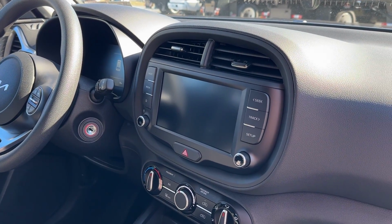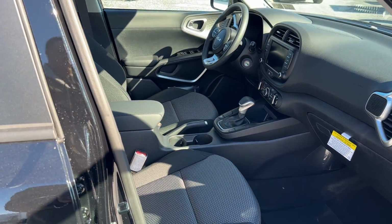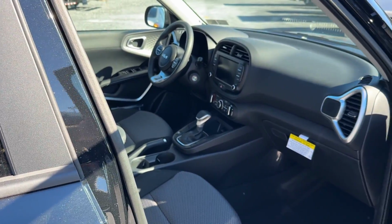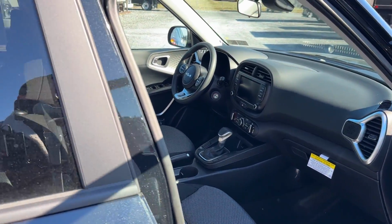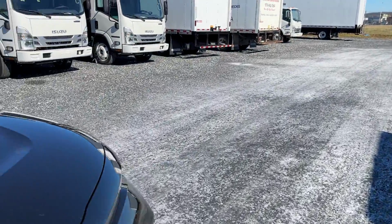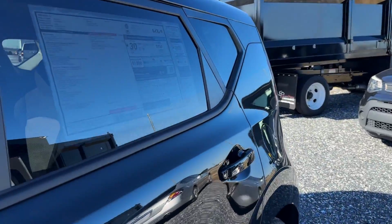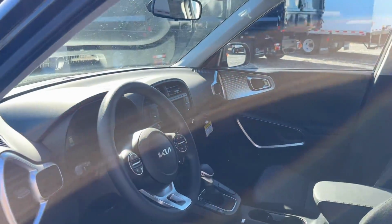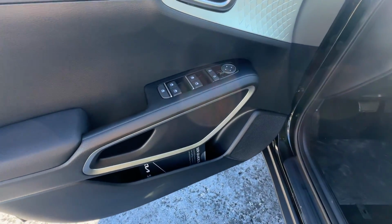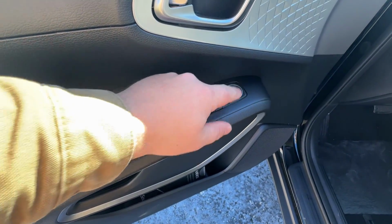You have a nice touchscreen here. One of the things that's interesting on this car is that the LX models have wireless CarPlay, which is kind of nutty because you'd think you'd get that on higher trims. But no, on the higher trim radios, you don't get wireless CarPlay. Let's go wide here, just to show you some of the door controls quick before we hop in. You have all your windows, window lock and unlock, and all of your mirror controls.